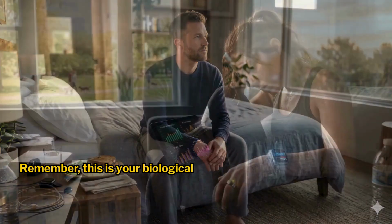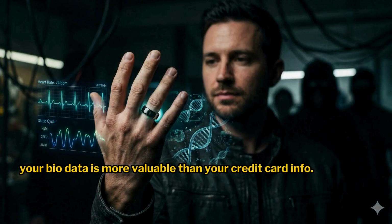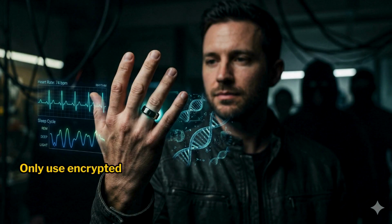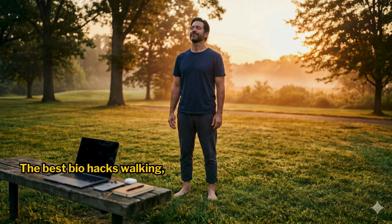2. Privacy. Remember, this is your biological data. In 2026, your biodata is more valuable than your credit card info. Only use encrypted, reputable platforms. 3. Cost. Don't go into debt for a smart ring. The best biohacks, walking, fasting, and breathing, are totally free.